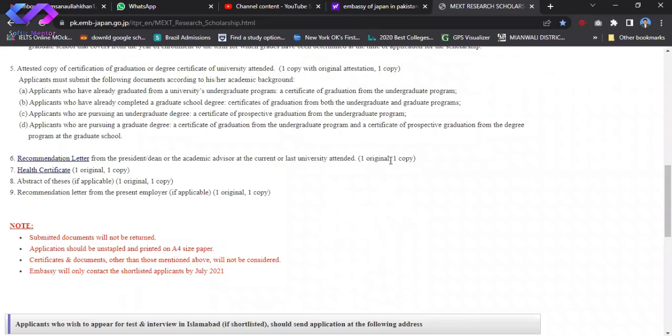For the last university you have attended, one is going to be original, so you don't need to submit a copy of that, but one original and one copy. So you have to submit two documents. One is the original, just copy it, and that will be your second copy.